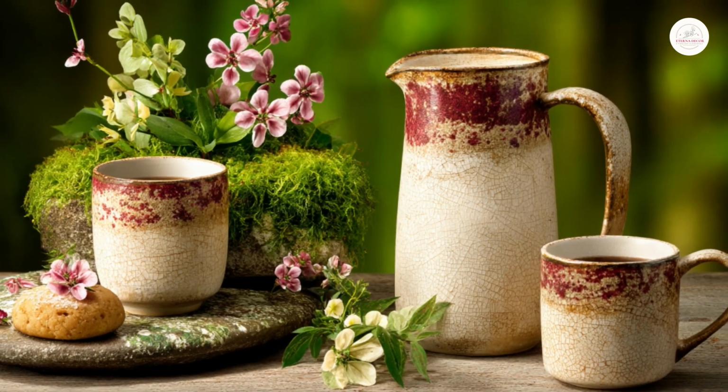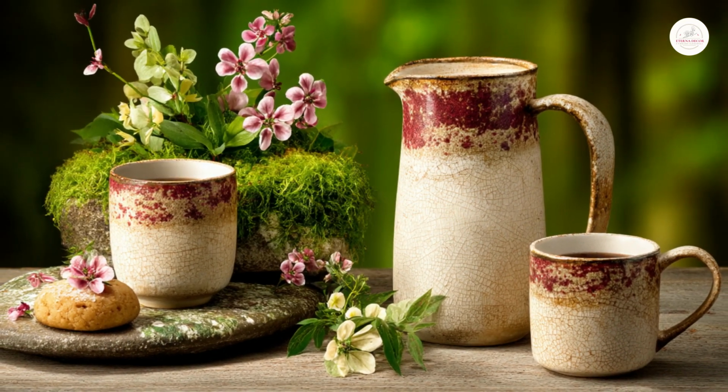Host a mini garden tea party once you're done. It's the perfect reward and celebration.